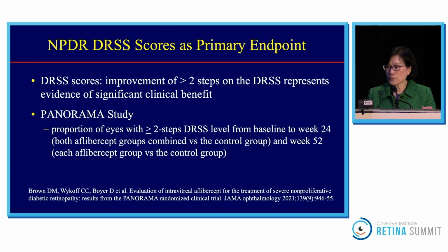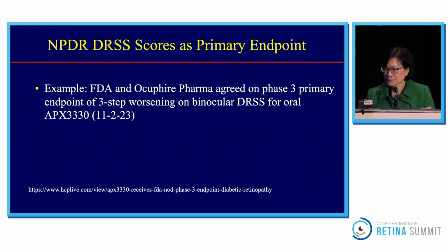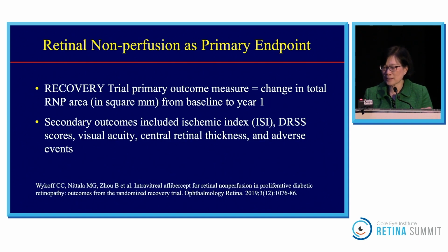DRSS score is also useful as a primary endpoint, and the fact that a greater than 2-step improvement on the DRSS score is clinically significant of benefit has been used in the PANORAMA study. In PANORAMA, we used a greater than or equal to 2-step DRSS change from baseline to week 24, and this led to the approval for aflibercept to be used for improvement of the DRSS in patients with moderate to severe NPDR. It's also being used in the APX3330, which is an oral drug looking specifically to see if we can improve the DRSS score in patients with diabetic retinopathy.